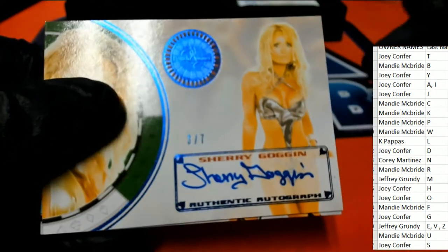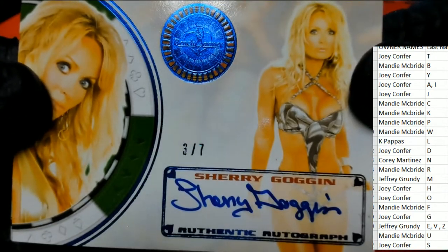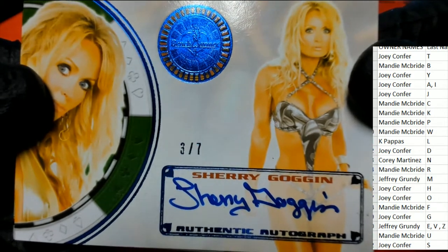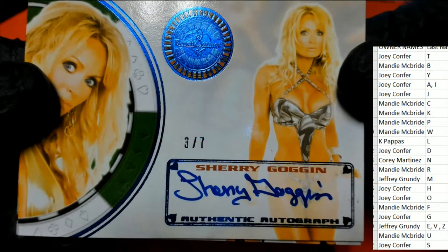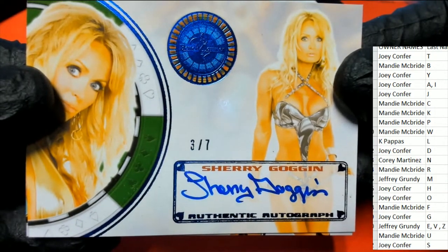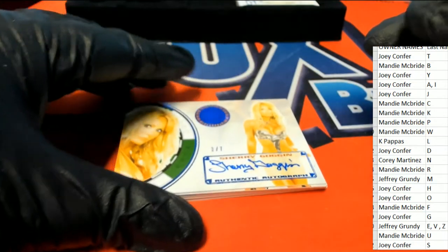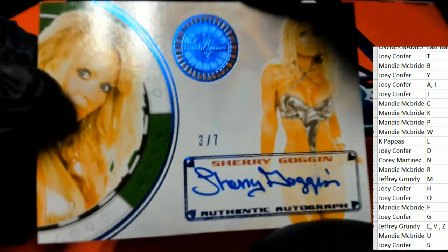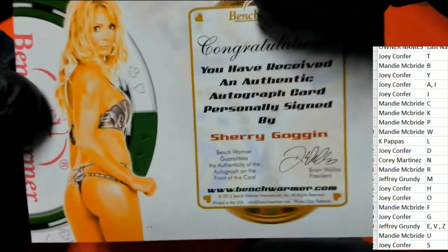Nice, Jennifer Corbin. So here we have a Sherry G. That's letter G owner. Congratulations, Joey C. with some ink on this one. Congrats. Nice one.